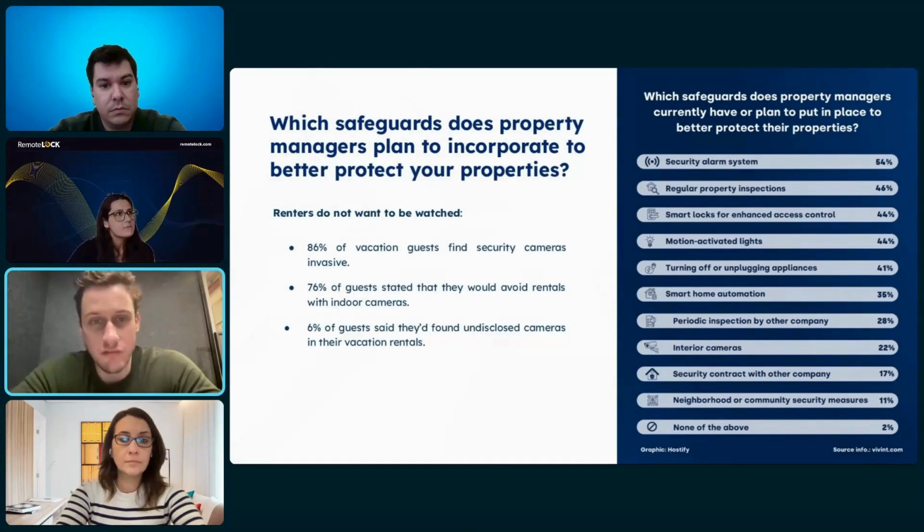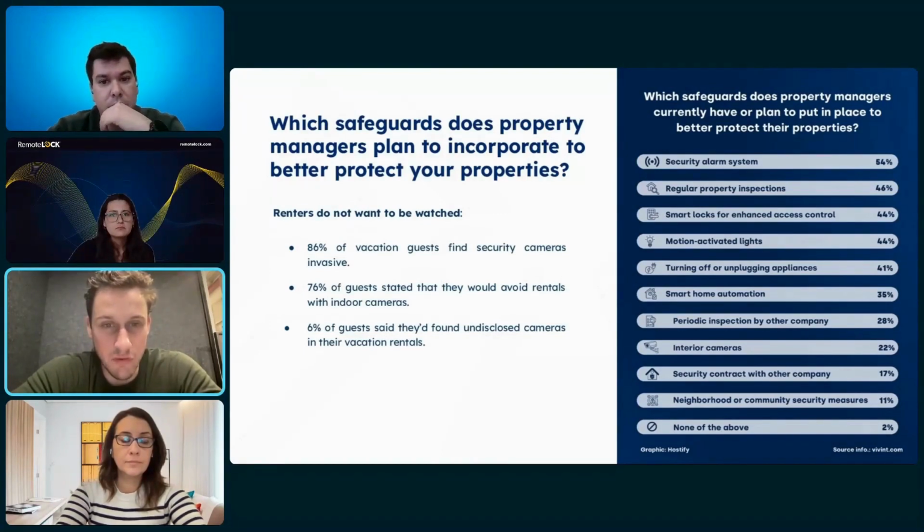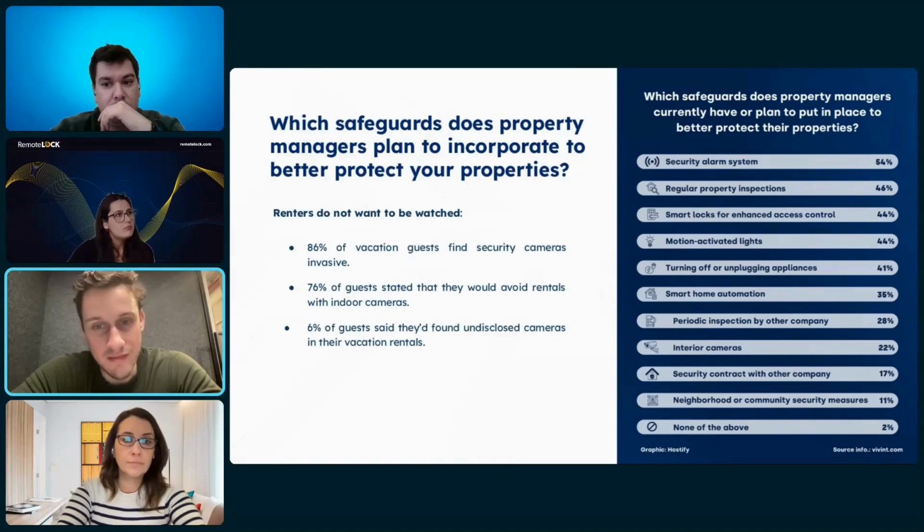So which safeguards do property managers plan to incorporate to protect their properties? This is an interesting one about security cameras, and I noticed in one of the previous slides, there are cases that I've heard of where folks have placed interior cameras in certain rooms and have not told the guests. That is definitely a big no-no, and one that can actually get you banned from OTAs like Airbnb. So things like Minut are great because they're not recording guests, they're just alerting you when there's high noise or other issues without being invasive. And obviously, you want to be transparent about those monitoring solutions.